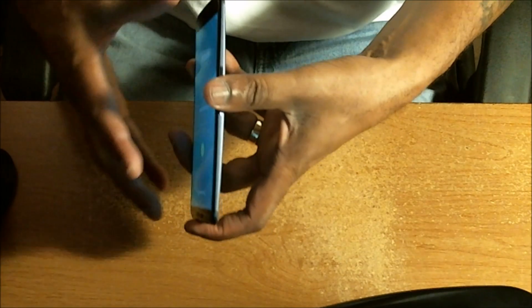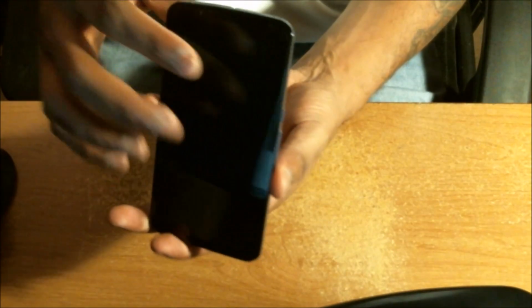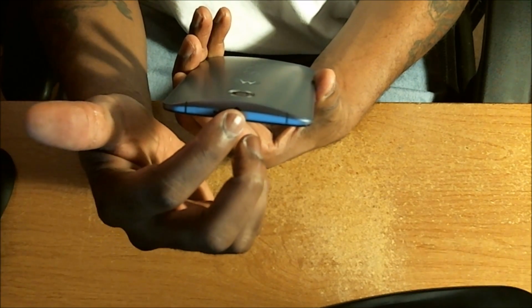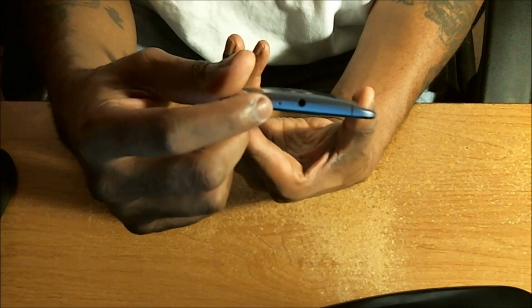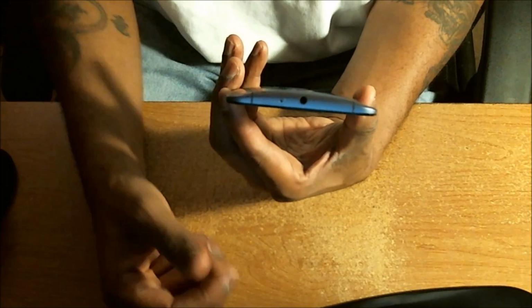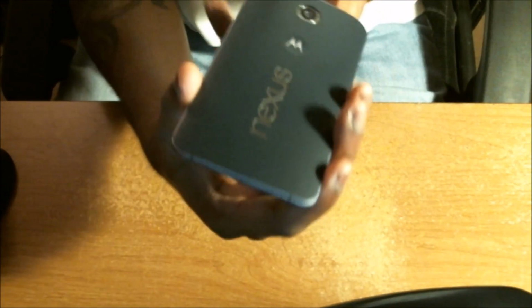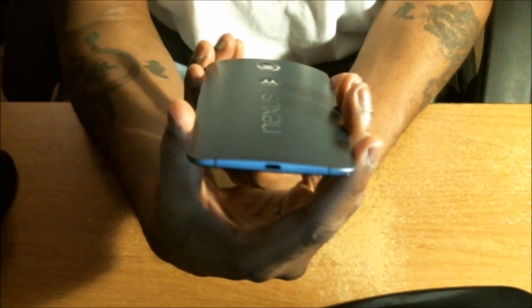So this is the Motorola Nexus 6. I've already gone ahead and done the unboxing, but it's just beautiful, very thin. When you look at the construction, once again, you have your 3.5 millimeter headphone jack here. You have your nano SIM tray right there. I actually had to go and get a new SIM card. I thought it would use the mini SIM, but it did not. On the bottom, it's got your micro USB port for charging and data transfer.